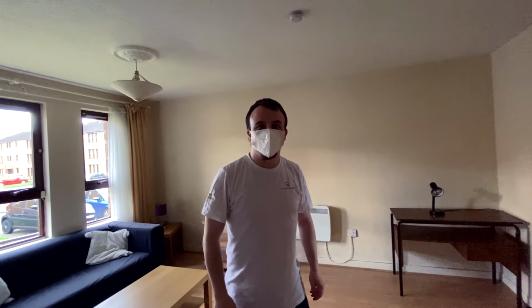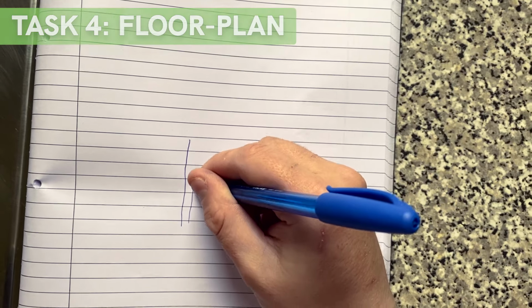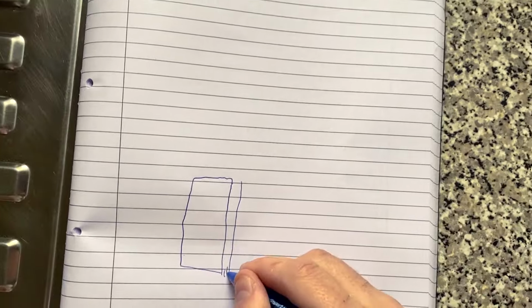We can now start on the floor plan as the next step of what we'll do. So we'll just quickly do a rough sketch now. We'll start with the hall. We will do a lovely bedroom. This is the first door.